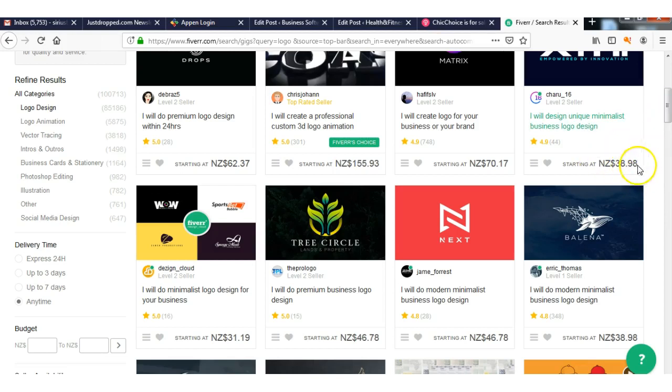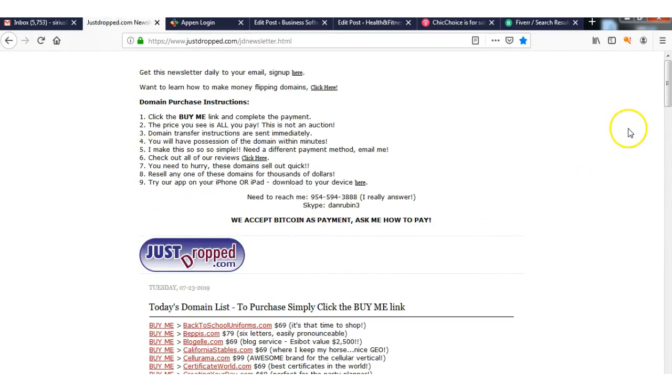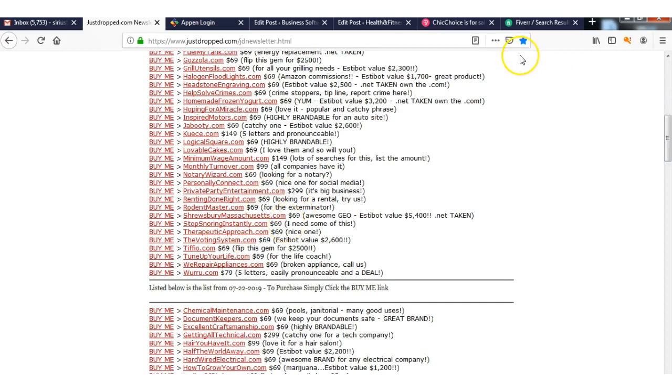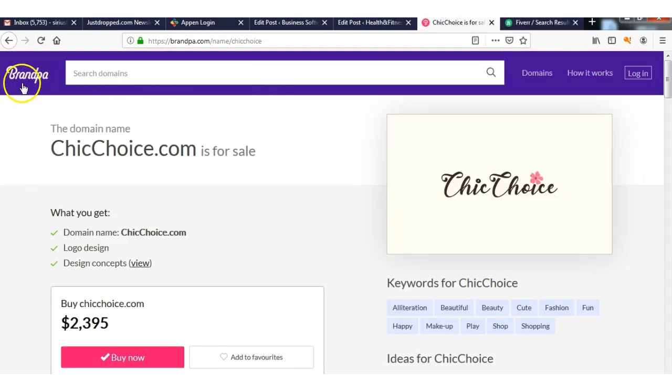But if you've got something like $38, a unique business logo, and you've got your domain name, you create a logo. So what you have is a business logo and domain, and then you go on to this website called Brandpa, like Grandpa, but brand as in brand of shoes, brand of business. Brandpa. Now look, guys, look at this.